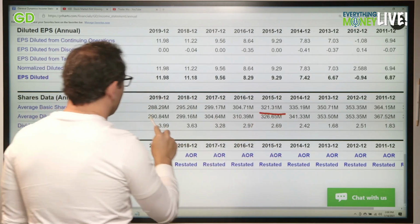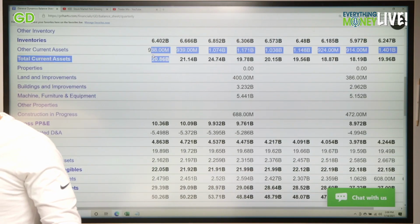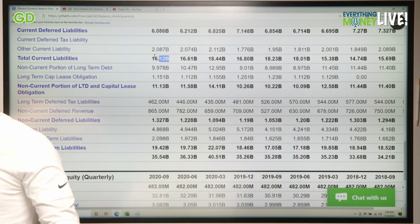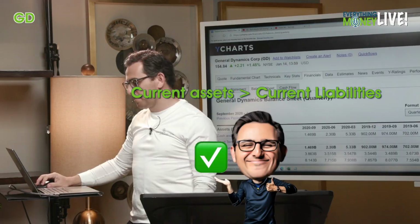Pillar number 5 is number of shares outstanding. We want these going down and not up. 321 to 288. Check mark there. Very nice. Good stuff. Pillar number 6, current assets greater than current liabilities. So current assets on hand are 21 billion. Current liabilities are 16.1, so $5 billion extra. That's great. But total liabilities is 35.5, so they don't have enough cash to pay off their liabilities. But it's still a check mark. Pillar number 7 is free cash flow growth, Paul.